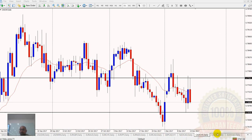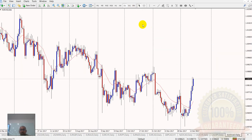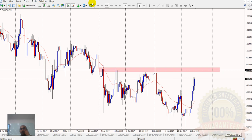Okay. CAD yen. Aussie CAD. Oh, very costly. Costly bullish move in a downtrend. 80%. So you can wait for the price to react here with a confirmation like this, pin bar.